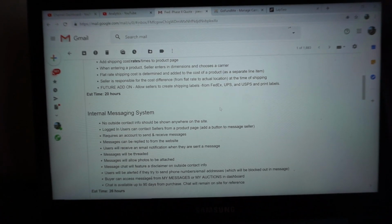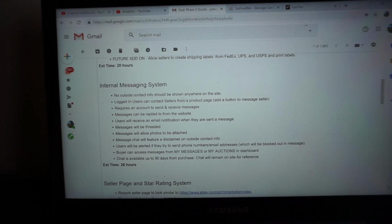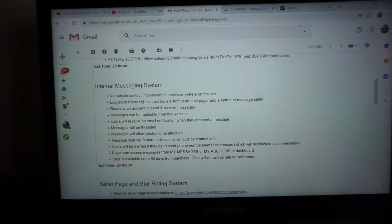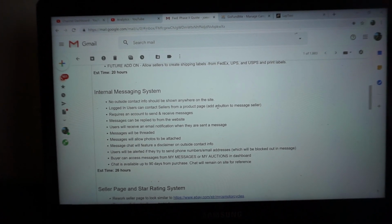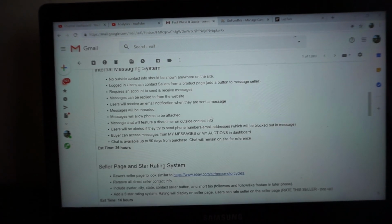The next thing we need is an internal messaging system. Basically, no outside contact should be shown anywhere on the site. It's going to be super secure, and only logged in users can contact sellers on the product page. Like on eBay, when you click on a product, you can message the seller. That's exactly what we're going to be doing.